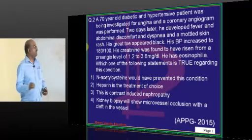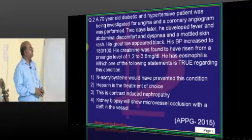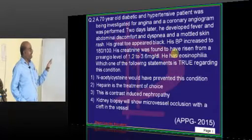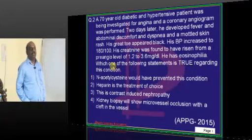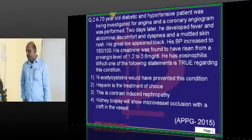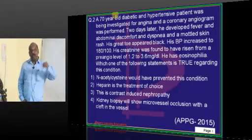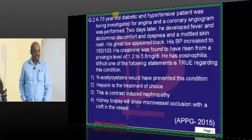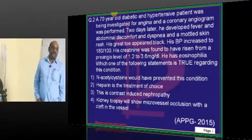A 70-year-old diabetic who is hypertensive was investigated with an angiogram. Two days later, he developed dyspnea, mottled skin, and BP increased to 180/100, and he had eosinophilia. Basically, those who have atherosclerosis have a risk of atheroembolism, where the embolus can go to the kidney, renal artery. So, this is a typical scenario.